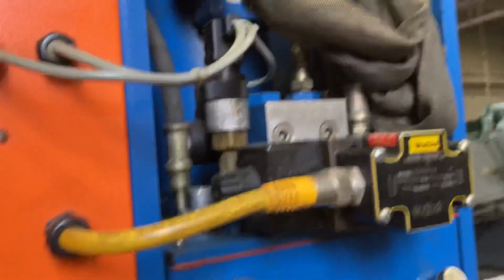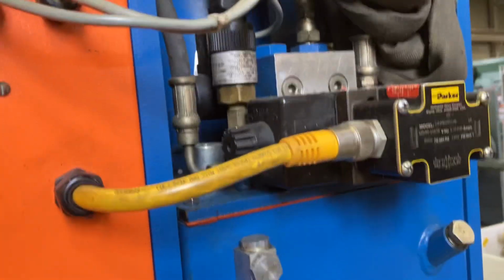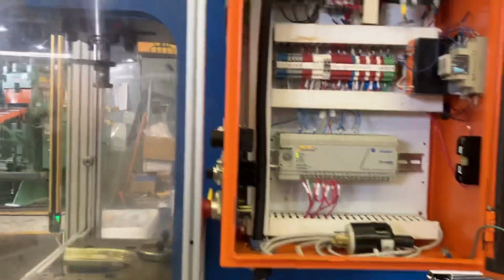All right, beautiful. Quiet, nice. That's our rigging strap, sorry. All right, good to go. Thanks, let us know if there's any questions.